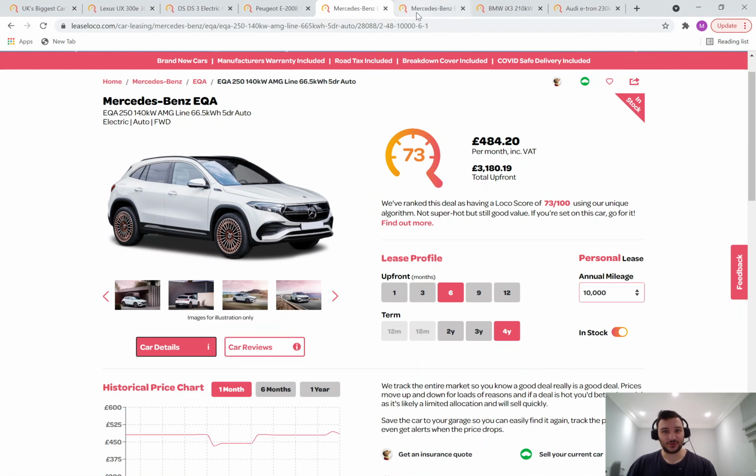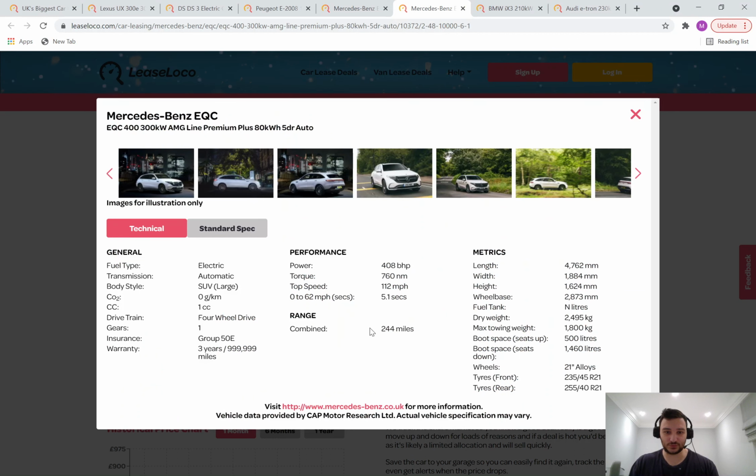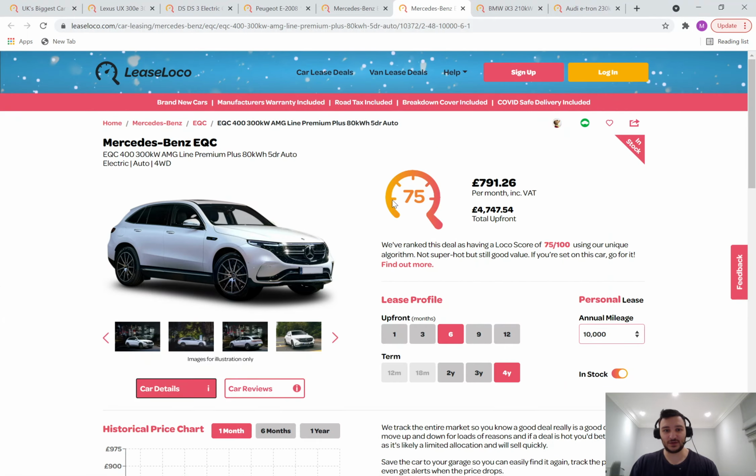And if your budget's a bit larger, these last three are going to be for you really. So we've got the EQB, which is the baby brother or sister of the Mercedes-Benz EQC. This is a similar size to Range Rover Sports and BMW X5s, etc. And I've got a couple that live near me on my road, and yeah, they're really nice looking cars. I think they have a much larger range than the EQA. Yeah, 244 miles, 5.1 seconds 0 to 60. And 500 litres of boot space. So if you're looking for a nice premium SUV that might cost a bit more, this one might be the one for you. So $791 a month with $4,747 upfront, again on these lease profiles, and I'll link all these in the comments below.